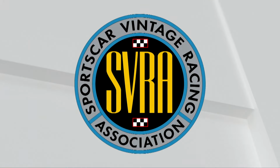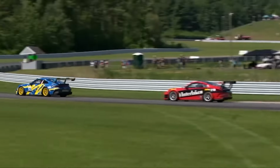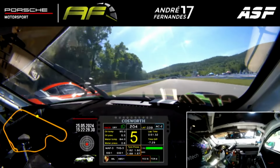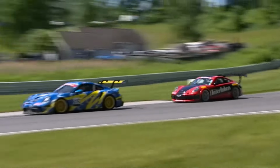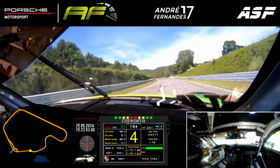Well, there wasn't a lot of overtaking, but there was some great action right from the get-go. Joe Viola took the lead ahead of Zach Ehrlich. And from there, these two pulled away from the chasing pack. There were overtakes, with Andre Fernandez getting up to 3rd place. But the real battle was between these two, and it really was a dogfight. And it just didn't change the whole race.